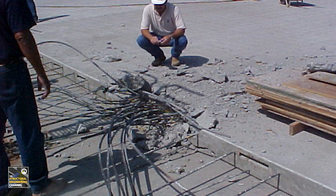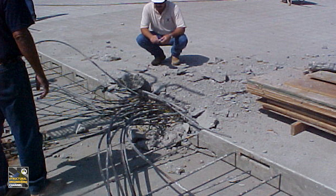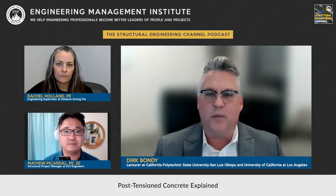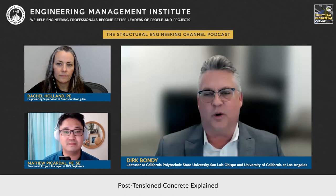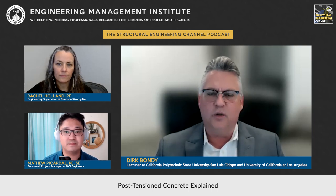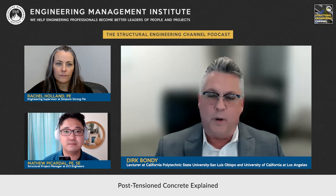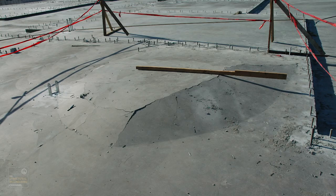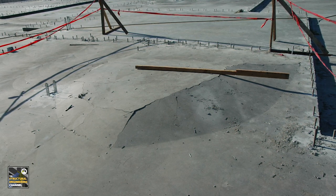But that tremendous amount of force is kind of the antithesis of what we think we do as engineers. We don't want to put force in buildings. We want to put strength in buildings and resist force. So post-tension concrete is a very unique and different mental state of design. But because we put these large forces in, we can actually lift the concrete, whereas concrete wants to sag.